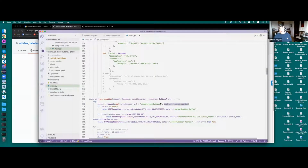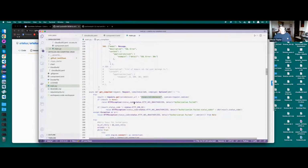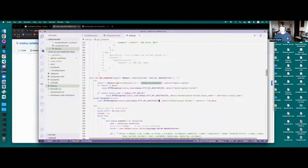So from there, we actually take the cookies and forward them on to this validate user endpoint. That will make sure that the person already has logged in, they've been validated, and that the token hasn't expired or been revoked. This way we can block people right at the beginning before they get any further to see if they are able to access the correct data.